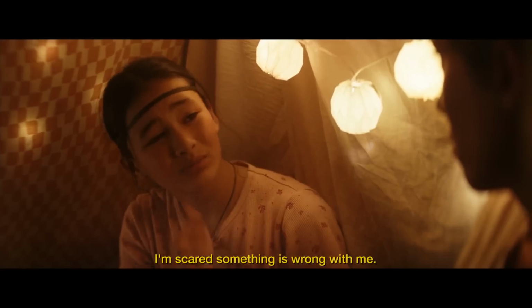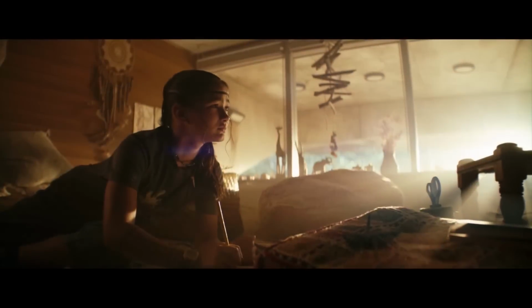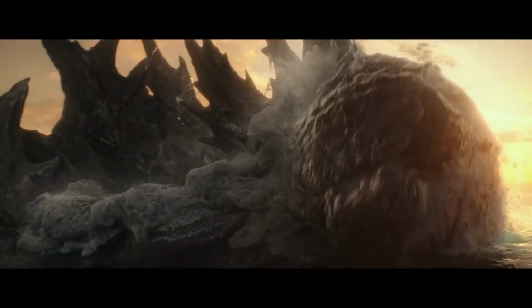Another big plot indicator is this clip with Gia, who apparently has some sort of visions. In the trailer, it is implied that there is a sort of signal coming from somewhere deep inside the Earth. She feels something happening, and also Kong and Godzilla. So, hold on a second. Why can she feel it but not other humans?